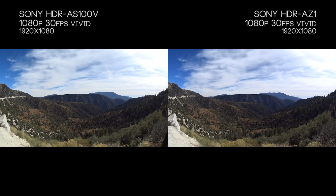Alright guys, as we get started here, I'll just let you know both of these cameras are running their latest firmware. The AS100V is running 2.0, which added a bunch of key features post-launch, so if you don't have that, you're going to want to get that. And the HDR-AZ1 is running its launch firmware, which is just 1.0, and a lot of the features are compatible across both of these cameras.